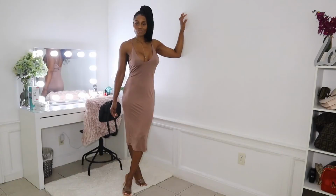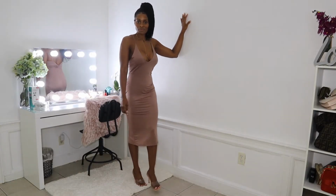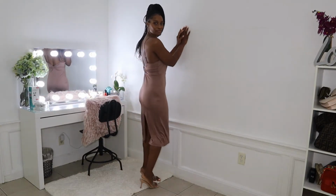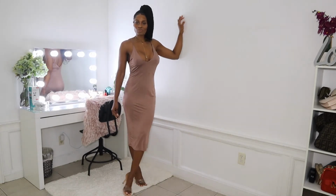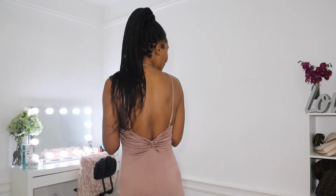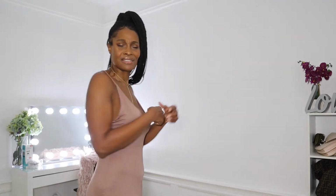People might say, oh, you don't have lumps. Yes, I do. My stomach is not completely flat, and even if you have the flattest stomach, I still feel like it's not very forgiving at all. So I would definitely size up if I were you, if you were interested or thinking about purchasing a similar dress. And I also got this on sale.